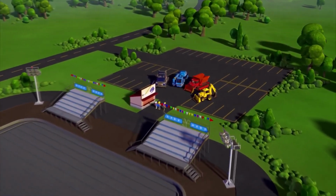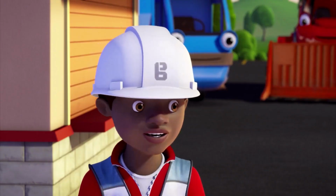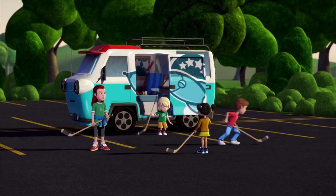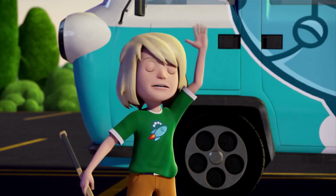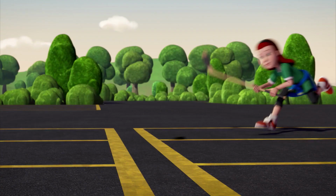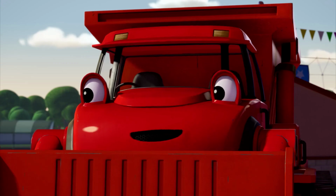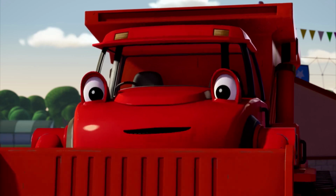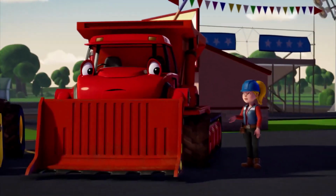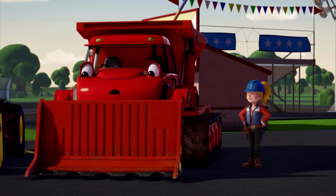Well, the Spring City ice rink is coming along. I can't wait to see the Rockets play ice hockey on it. Over here! Whoa, they're so fast. They'll be even faster on the ice. Wow, playing hockey looks like so much fun! I'm afraid ice and machines as big as you don't really mix, Muck.